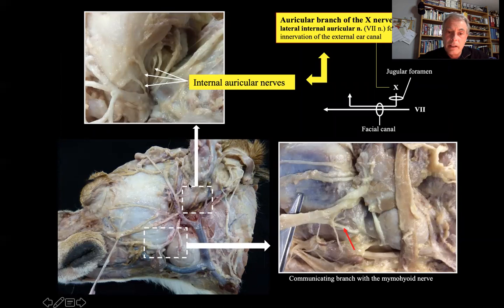Now we are going to focus on this square here, and if we look carefully we see branches of the facial that are the internal auricular nerves that are sensory. And one of these branches is the lateral internal auricular nerve that is facial but has incorporated fibers from the vagus. So this drawing here will help us understand more easily. The vagus nerve branches off the auricular branch of the vagus at the level of the jugular foramen. This nerve joins the facial in the facial canal, leaves through the stylomastoid foramen, and then leaves the facial in order to form the lateral internal auricular nerve that is going to be sensory for the external ear canal.